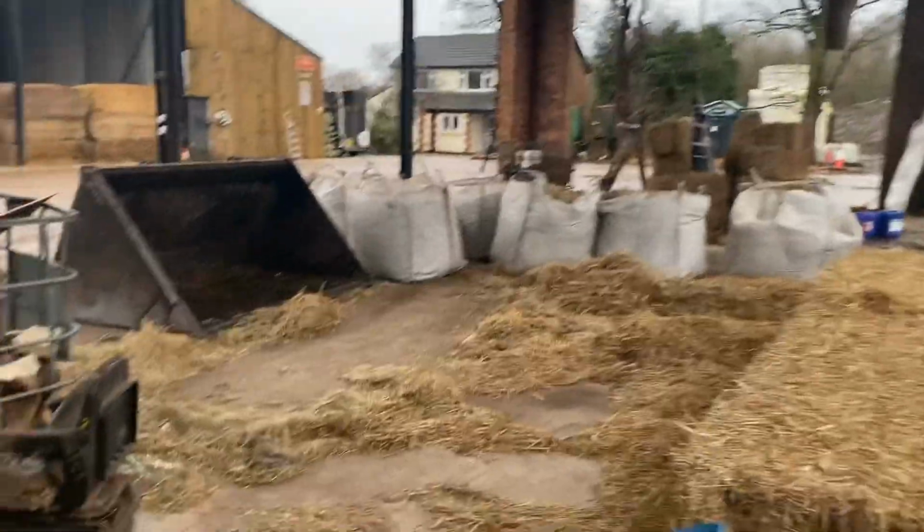Bit of a damp day, so we're going to clean this shed out because we normally put the combine in here, but it's just accumulated full of rubbish.